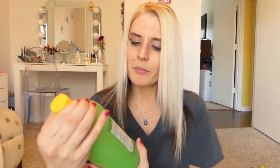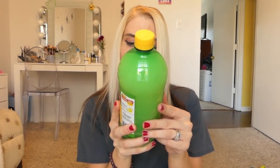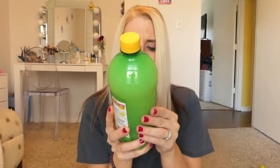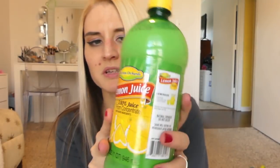And then I also picked up, I'm actually going to do this first, I also picked up one of these bottles of lemon juice. This is 100% juice from concentrate. The ingredients, again, look pretty good. There's some preservatives in there, but obviously they have to keep it fresh. Other than that, pretty good. So I just went ahead and picked up this big bottle of lemon juice.